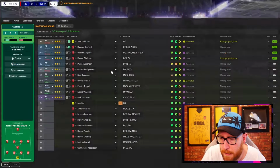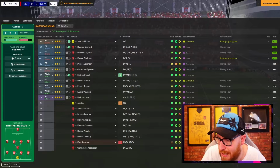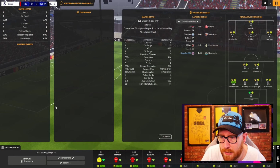Disappointed. I'm going to take off Jakobsen. I know he wasn't going to play the whole game today, but he's done okay in the first half. Not amazing, but okay. Drexel is playing the second half.